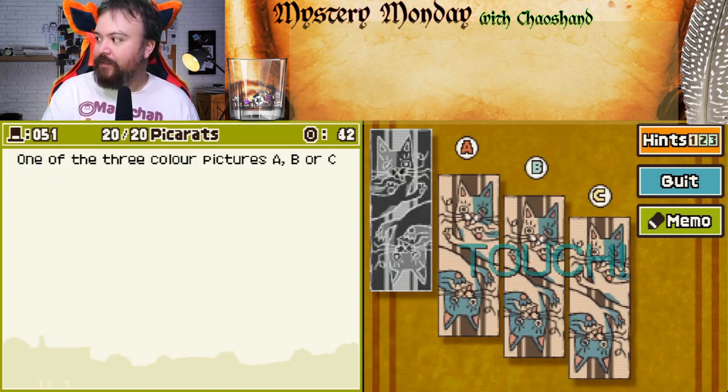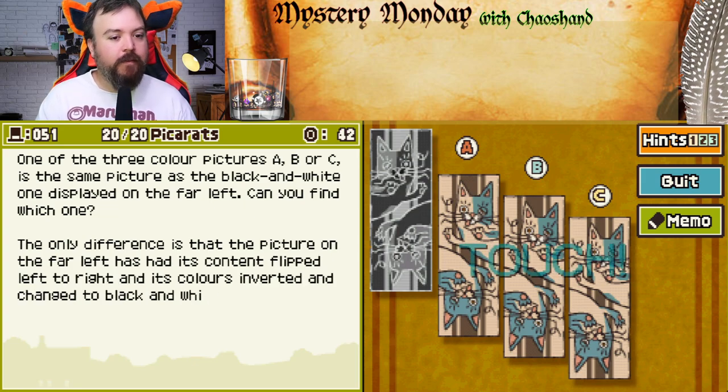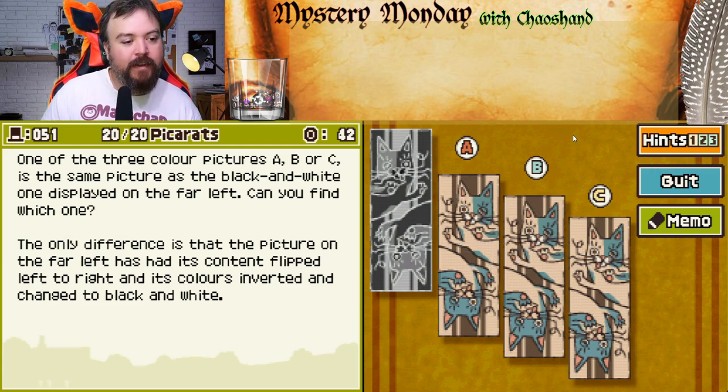Crazy cats. One of the three colored pictures, A, B, or C, is of the same picture as the black and white one displayed on the far left. Can you find which one? Yeah, they're flipped and their colors are inverted. Okay. So which ones can we rule out immediately?